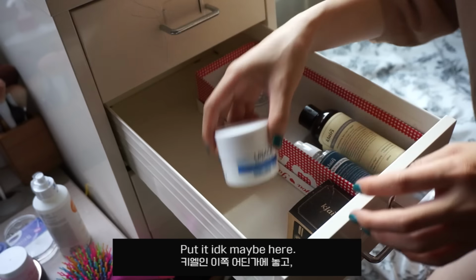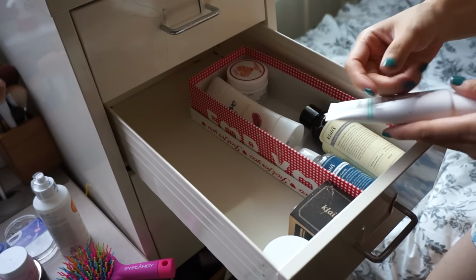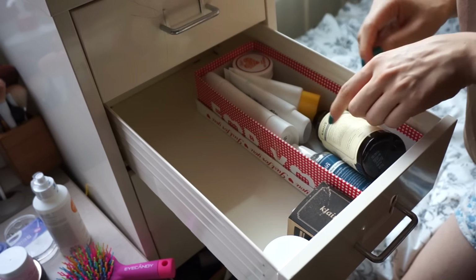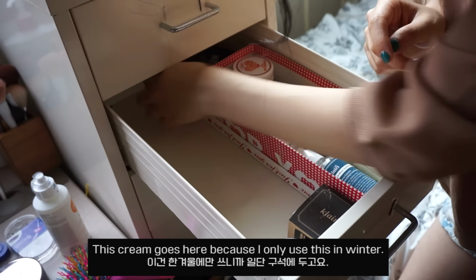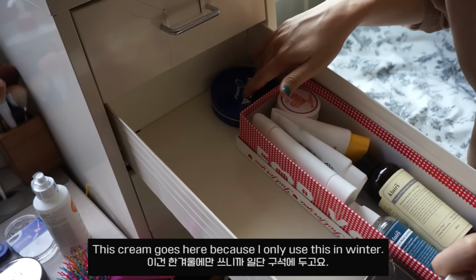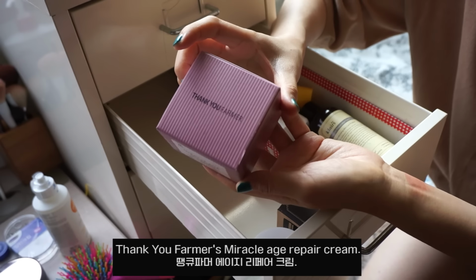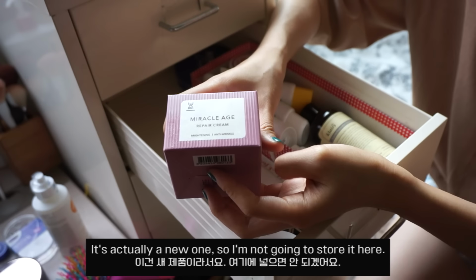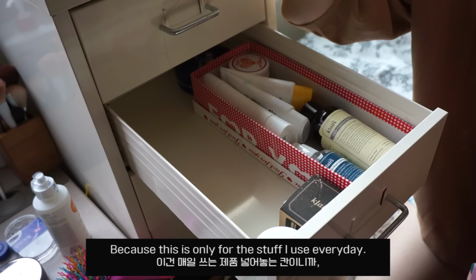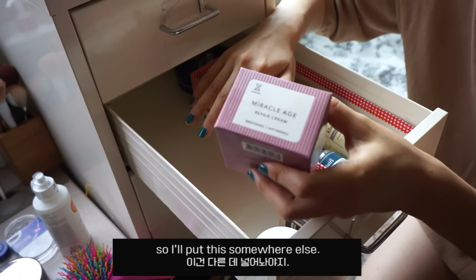Put them, I don't know, maybe here. And I'm going to put this one here because I use this a lot. And then I'm also putting my deodorant right here and my tone-up sun cream and my regular sun cream. This cream, I only use in winter, is a Thank You Farmers Miracle Age Repair Cream. And this is actually a new one, so I'm not gonna store it here because this is only for the stuff I use every day. So I'll put this somewhere else.